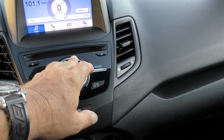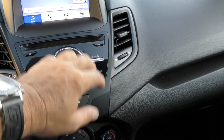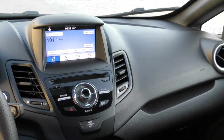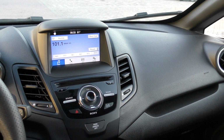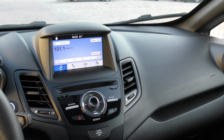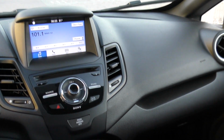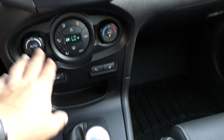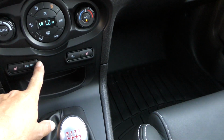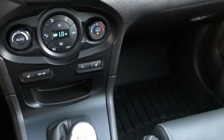You've got your volume knob and your controller here for all the different stuff, your in-dash CD. I read today that vinyl records are about to outsell CDs for the first time since 1986, so I don't know what that means, but it's probably a sea change in world history. Down here you have your automatic climate control. You've got your heated seats. You can turn off your traction if you want.